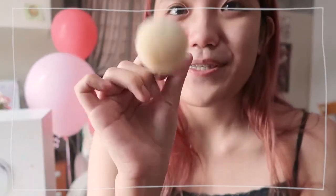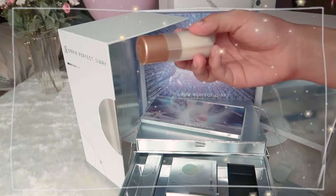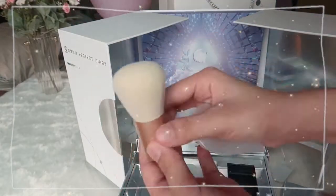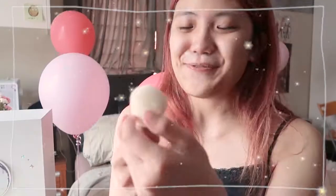It is so fluffy, it's so soft, and I really like it. I've been wanting to have a brush like this, but I just didn't really want to go buy it, or maybe I'm just lazy to buy. So it came with this brush.